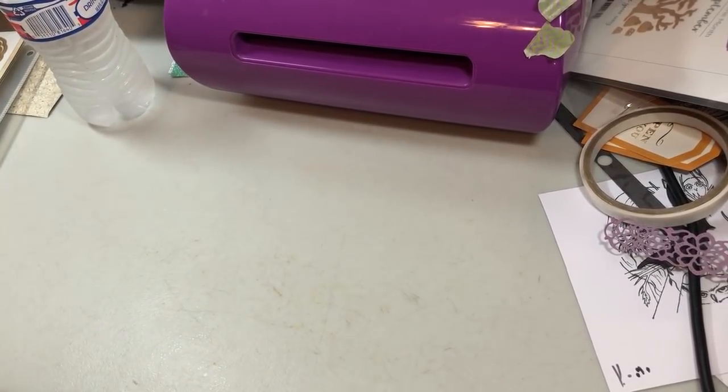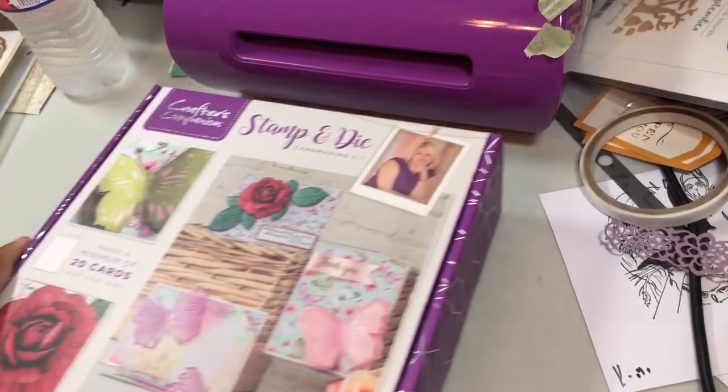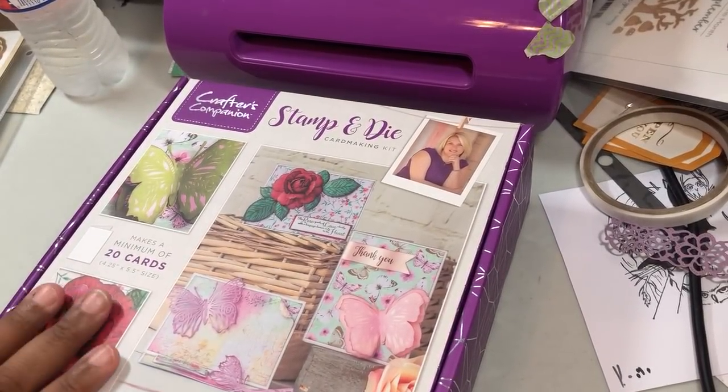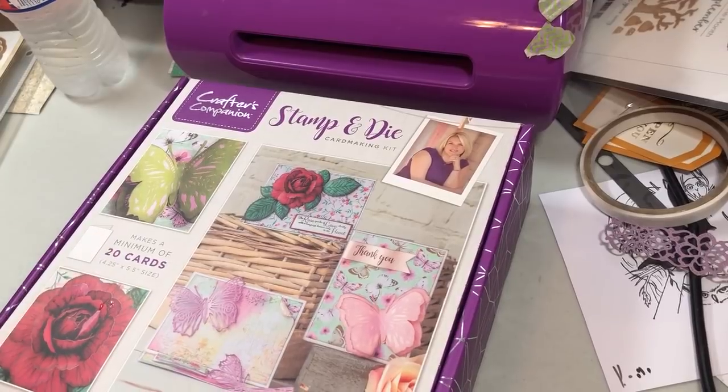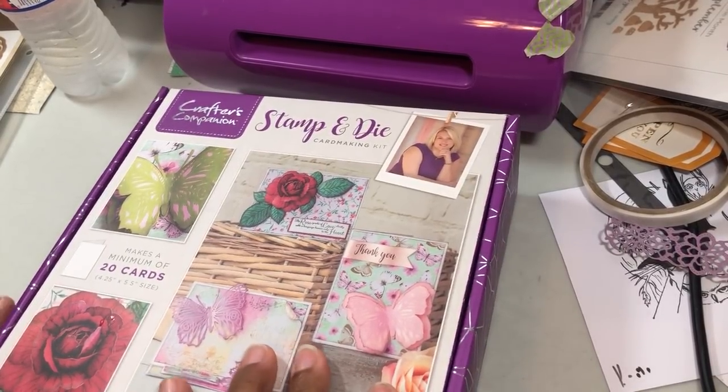Okay, now down to the nitty gritty. Okay, we know what gritty is, but where's the nitty? I don't know. So the subscription box number 3, and there was all this brouhaha on the group.